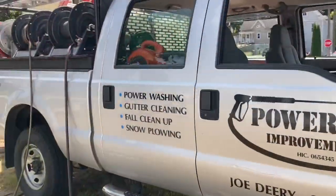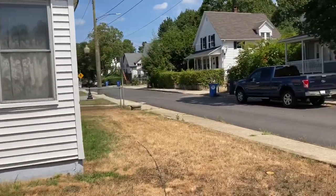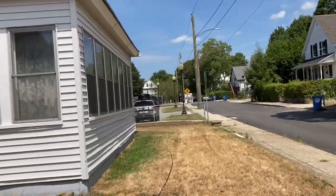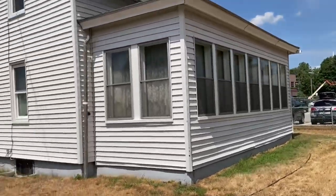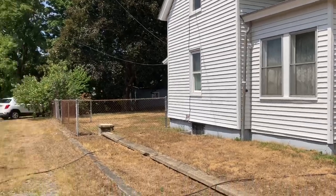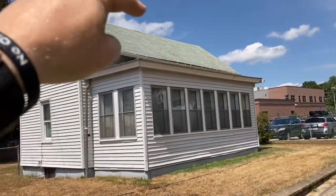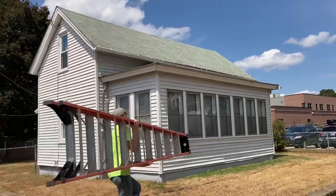All right, we're set up on job number 2 here. Little tiny house, nothing too crazy. Little bitty place, okay? Stand back, you can take a little look. Bumps out in the back over there, whatever. Quinn's gonna set up the ladder in the front yard for me so that I can hit that gutter line that's above this little porch.